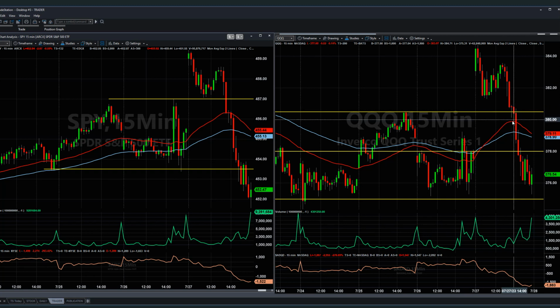They decided lower, and then of course we got this move down through 378, and now testing the 375 area, which is the next intermediate term level of support in the Qs. Now you can see also that volume increased pretty dramatically as the day moved on. We have a little bit of potential exhaustion here going into the close.